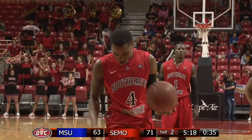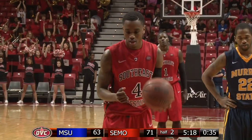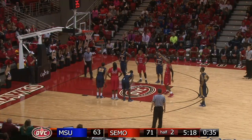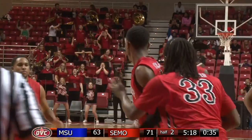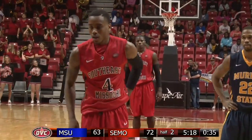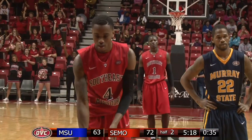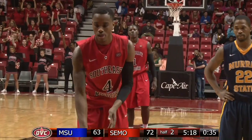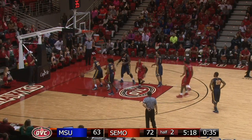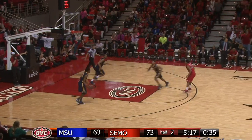The Redhawks just knocked off Martin in here in a convincing fashion. And they're up 8 down the Racers. These were the teams picked 1 and 2 in the OVC West. Free throw good by Cleveland. So really no surprise if you, at the start of the season, thought this would be a big game. But right now the surprise is how poor a record SEMO has and how well they're playing right now. Both free throws good by Cleveland. Back to a 10-point lead.